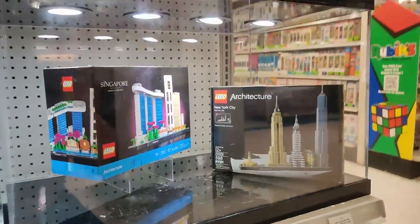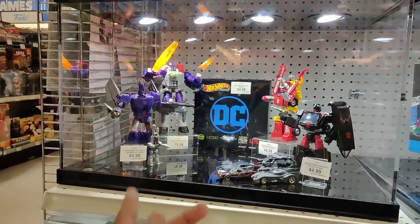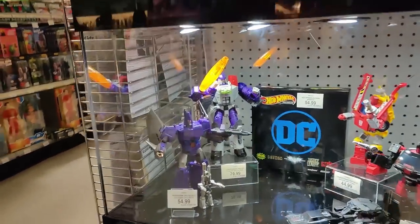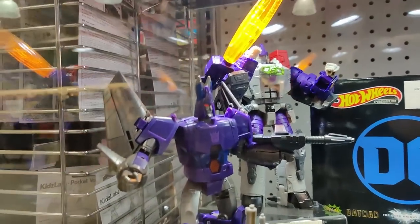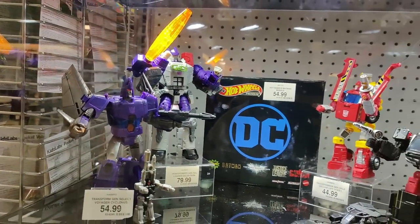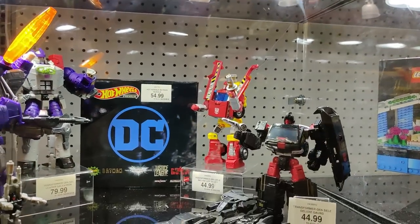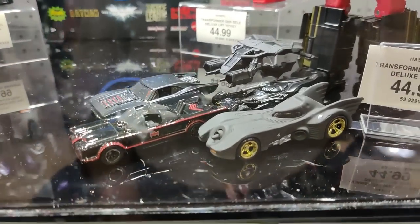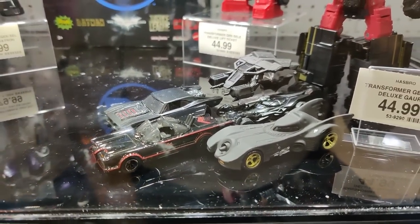Yeah, I found a couple of fish tanks. They got some architecture Lego, some really cool displays for some of the DC Direct stuff, including Cyclonus over here. He's got light piping. I did not know that. Wow, his eyes are glowing. That is very cool. Yep, Galvatron, lift ticket, all these awesome Batmobiles. Oh my God, look at all those. Those are very, very cool.